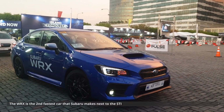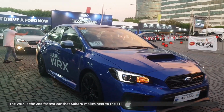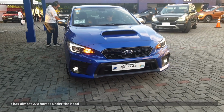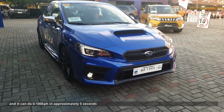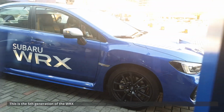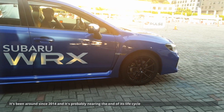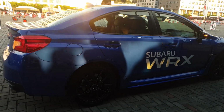The WRX is the second fastest car that Subaru makes, next to the STI. It has almost 270 horses under the hood, and it can do 0 to 100 kph in approximately 5 seconds. This is the 5th generation of the WRX. It's been around since 2014, and it's probably nearing the end of its life cycle.